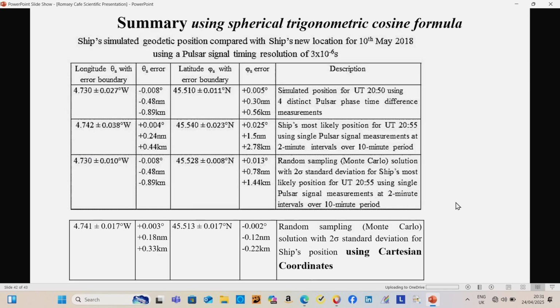Right, so to summarize, these are the results that you get if you use 3 or 4 distinct pulsars. You get errors in latitude and longitude of less than 1 kilometer. Here you use the Monte Carlo simulation, which means you've done about 2, 3, 4,000 simulations and you found the mean value. If you just use one value, that means you only use one computation over the 10 minutes. These are the values you get here.